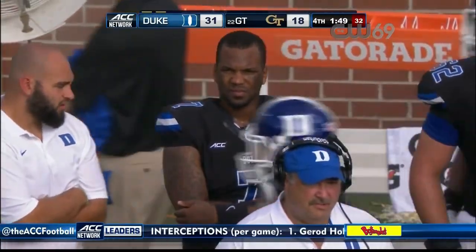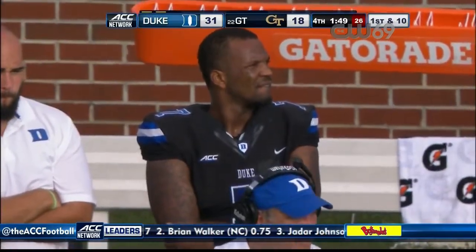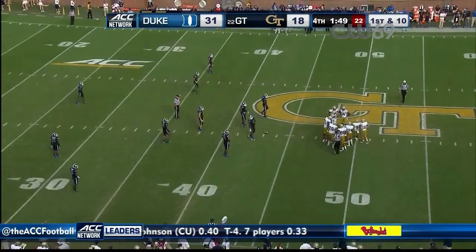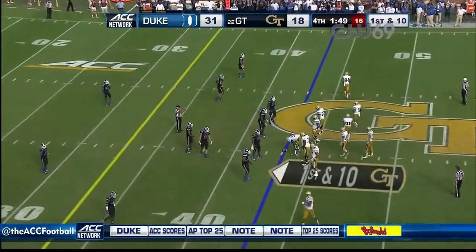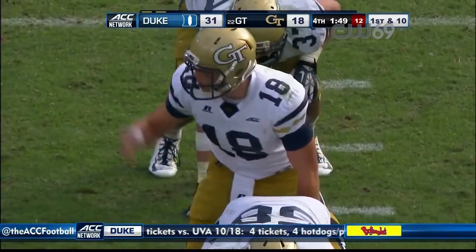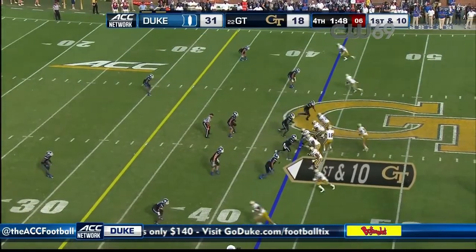Byerly's done a nice job, Tim, coming in. Now, it's different circumstances he's playing in now than was Justin Thomas. Justin Thomas was in the thick of it when the game was in doubt. This is a situation where Duke just trying to kind of hang on, just making sure there's no explosion plays. So the looks are a lot different now than they were for Justin Thomas. Safety's playing deep, as Arch said. First down and 10 from the 43.